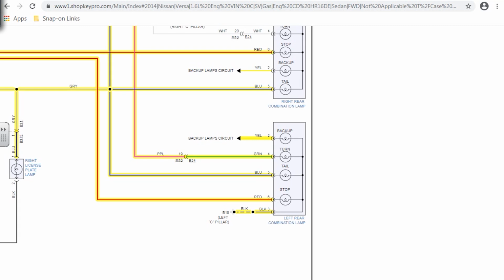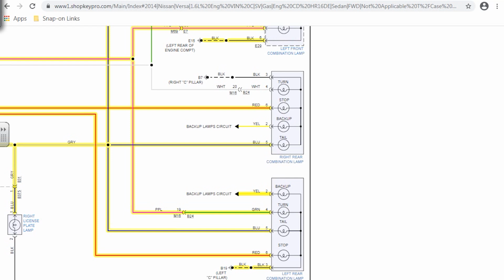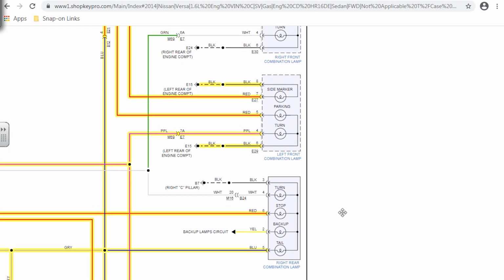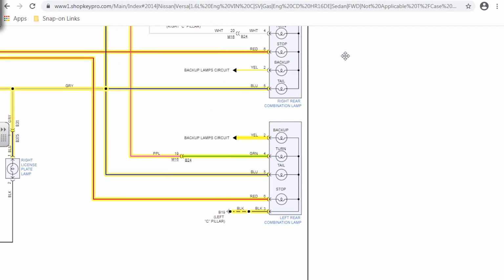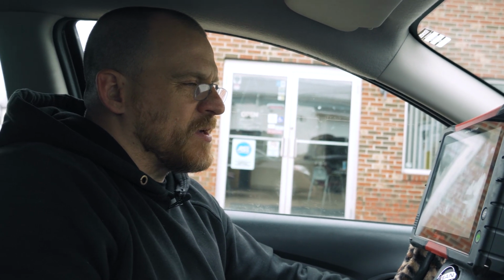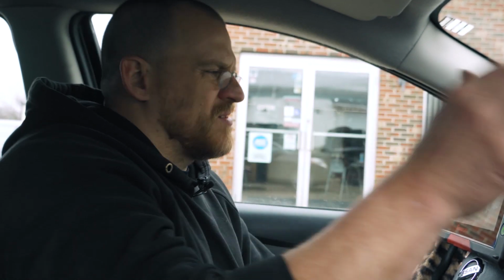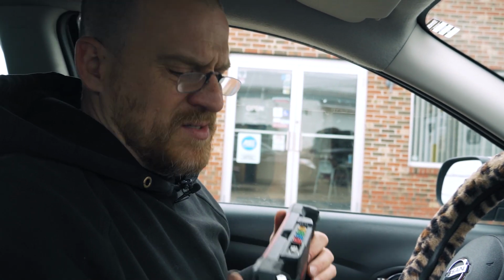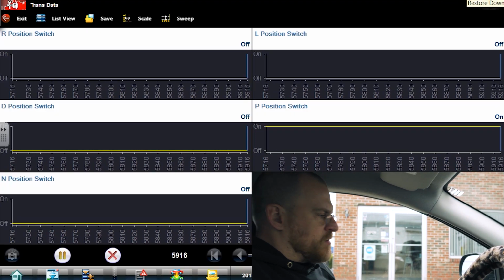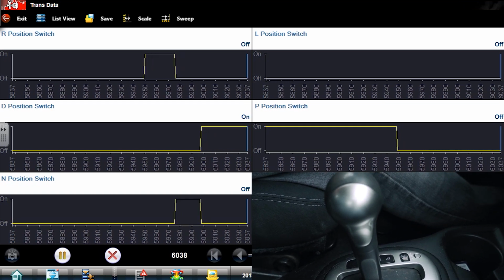Backup lamp: left C pillar, B19; right C pillar, B7. So they're not even using the same grounds for the right rear combo and left rear. Totally separate grounds. Is it maybe the backup lamp circuit back-feeding the reverse light circuit? Somehow, I don't know, that doesn't make sense. But I didn't turn the lights on, so let's go back to the scanner. Something I did not do is turn the lights on. Let's turn signals on too.